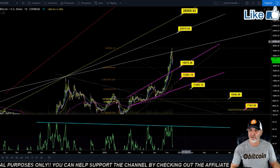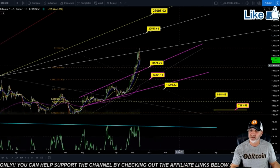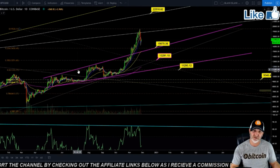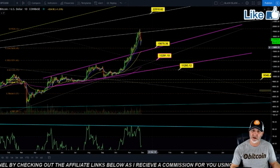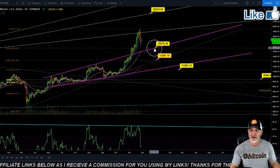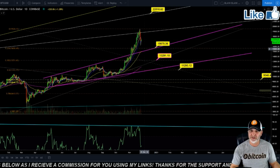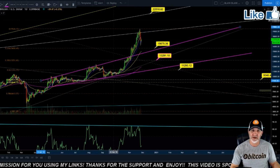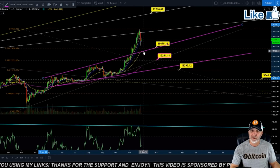So be careful. As of right now, I'm still looking for us to at least come back down and retest this trend line here, which is the top of the rising broadening wedge. And again, if this takes time to get down here, the retest would be around the 15.6. If we get down quicker, lining up with the 55 EMA here, we could be looking at about 15.1, somewhere in that area.